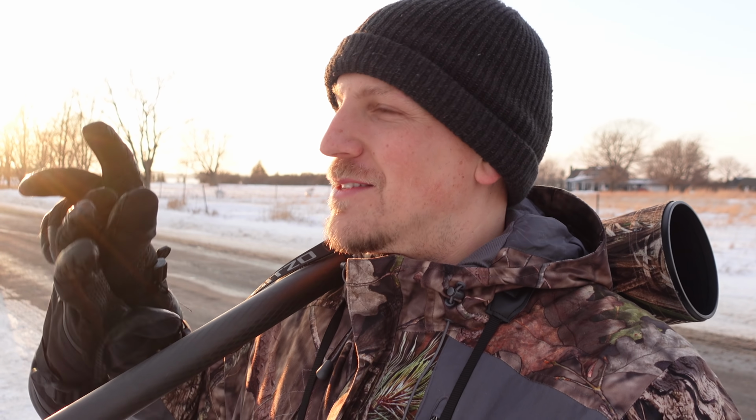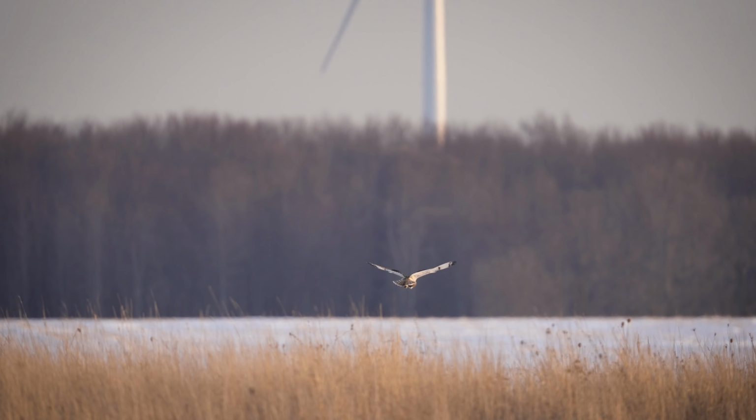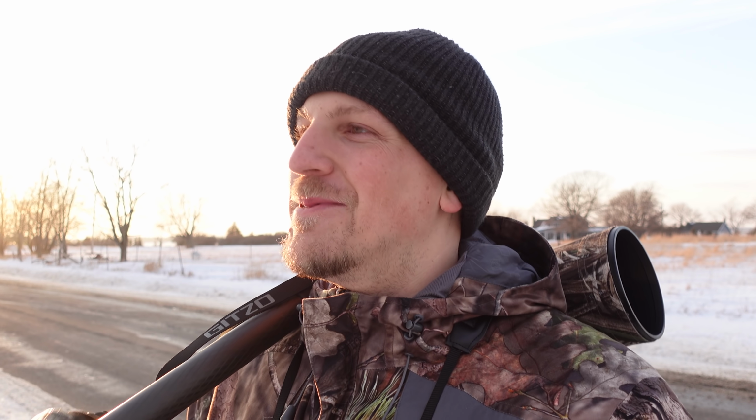The clouds broke away, the sun pierced through. There's just this beautiful golden light, and I've counted so far about 7 short-eared owls hunting. They're a little far away, so I probably won't get any good photos out of this, but I don't really care. For me, the photos are always a cherry on top. They're a little bonus. Just being able to be out and see these animals hunting, what an experience.